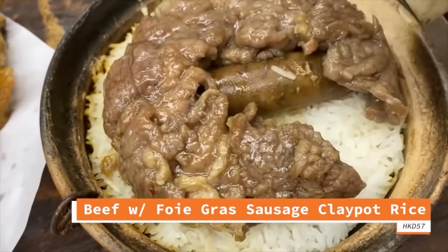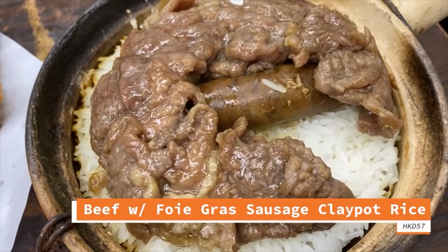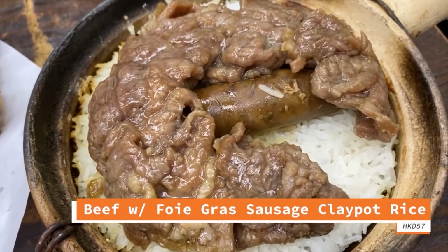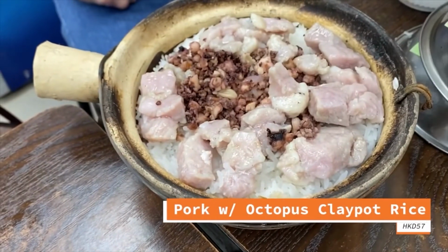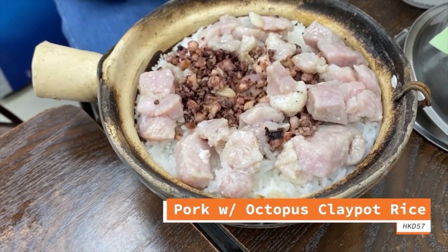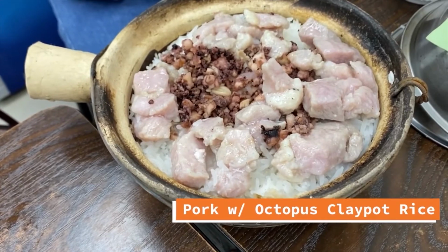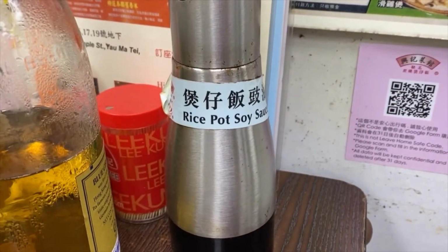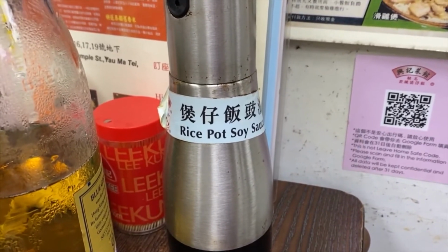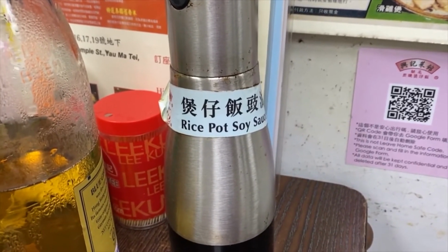Just a very smoky version of the claypot rice, and I had it with the beef and foie gras sausage as well as the pork with octopus claypot rice. So these were really nice toppings, and they also had a really nice soy sauce to go with it. So I would really recommend Hinky Claypot Rice. Of course, Four Seasons is just really nearby, but Hinky gets the nod from me.